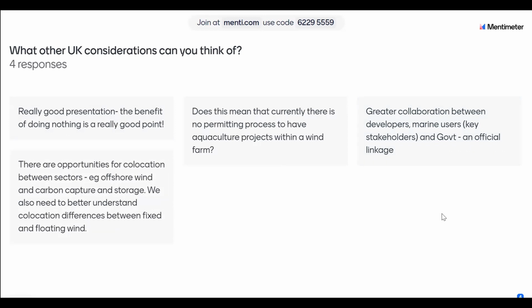Thank you, Sean, and thank you for the clarification. That was really helpful. Got a few more things. Great collaboration between developers, users and government, and this official linkage. That's interesting. Bring up the differences between fixed and floating as well, especially as we start targeting floating wind development a little bit more. And I guess for some of the aquaculture companies or fishermen, some of the wind farms are potentially a bit further offshore than they usually go. So there could be an additional cost of the transfer and travelling to and fro as well.